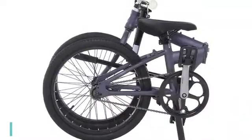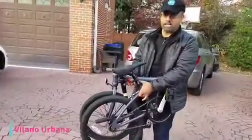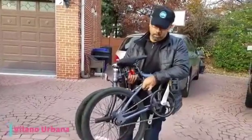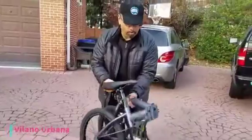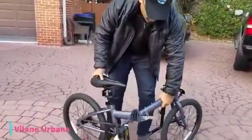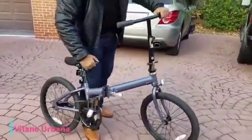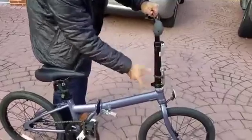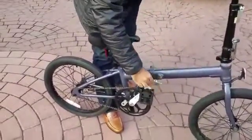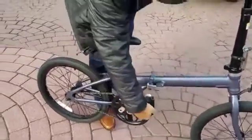At number 3, we have the Vilano Urbana single-speed folding bike. It makes a superb commuter for a reasonable price. It features a lightweight alloy frame designed for easy carrying, and this single-speed folding bike requires minimal maintenance. With its coaster brake and 1-speed gear system, there are no brake cables or shifters and almost nothing to maintain or adjust. At only 21.5 pounds, this is one of the lightest folding bikes available.